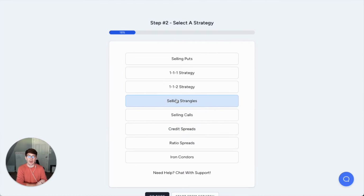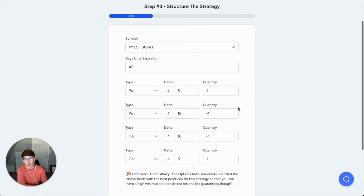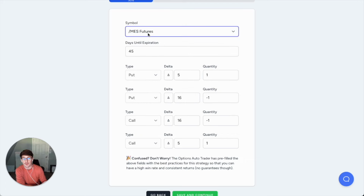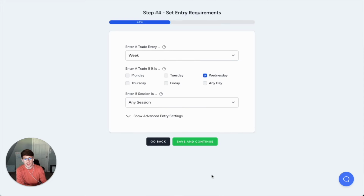So let's create the iron condor. So again, as always, I preload all the best practices for you. If you know how you like trading an iron condor, you can do it that way. So MES right here. Again, you can define what you want to do. So just like that, let's say MES is great for smaller accounts. So I'll just start there. 45 days until expiration. This is the best practice. 16 delta for our normal ones, and then our further ones out is the 5 delta. So this looks like exactly how it's structured. Again, that is an iron condor, all built in for you.